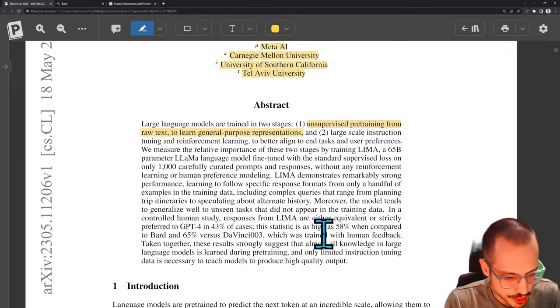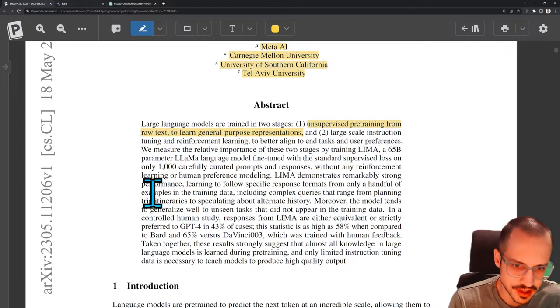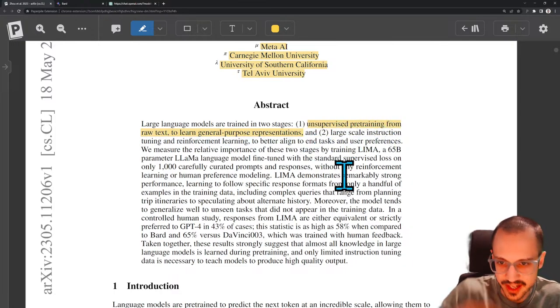Once you have that large model, it's very good at completing the next token in the sequence, but it's not very useful in terms of being a little helpful assistant, which is the type of product that people want to make with these large language models. So what people have been doing after that is almost like a transfer learning. Here they call it large-scale instruction tuning and reinforcement learning. This is the RLHF that OpenAI talks about, to better align end tasks and user preferences.